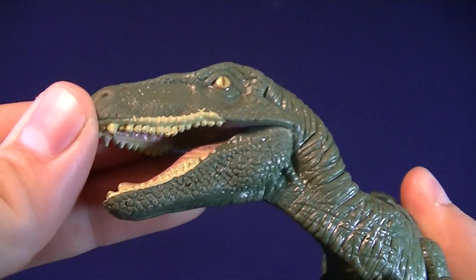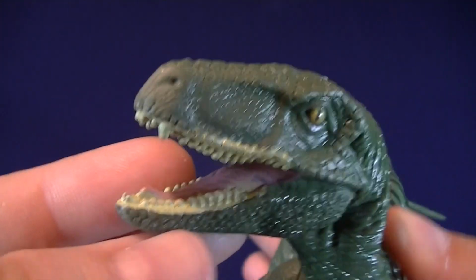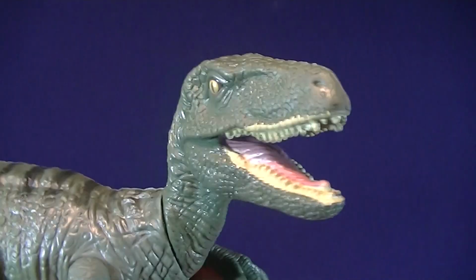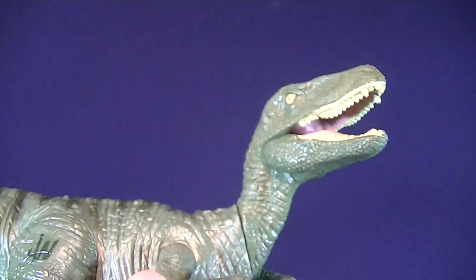Except they kind of fudged up the paint job on her teeth here. You can see the paint kind of coming across the upper part of the lip here. Same with down here on the bottom. A little bit sloppy, but it's nothing I've seen worse, trust me. And then you got the paint job on here for the tongue here. A little bit of detail on the under part of the roof of the mouth.